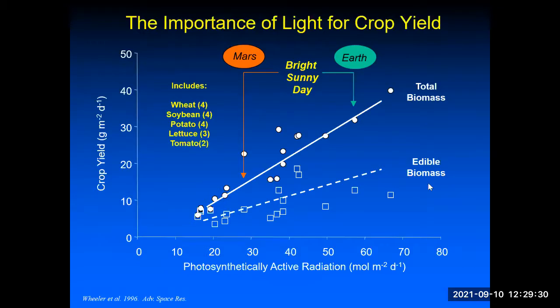So we did a number of studies with different crops. You see wheat, soybeans, potato, lettuce, tomato. We did some rice and radish, but I didn't plot those. Plotted here on the x-axis is light, photosynthetically active radiation, and then a yield rate on the y-axis, so grams per meter square per day. That's grams of dry mass. It's pretty clear here that light has a very strong effect. It's essentially linear in this range.